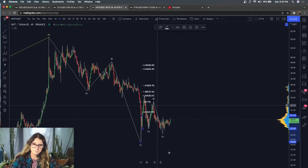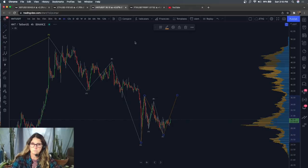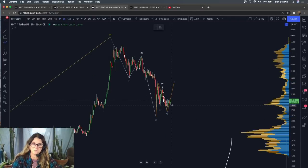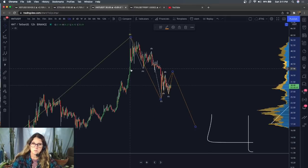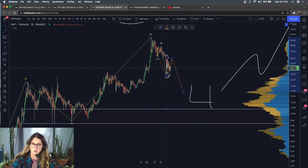So with that said, we've got a 3, a 3, and now it can give you 3 or 5. And it's going to end up being a connector. So it ends up being a connector for this. And then you're going to go lower. But you just don't want to take out that low of this prior degree 4th. So it's got plenty of room to correct here. Okay. And hold this for a higher degree 4th, and then finally go up for a 5th.